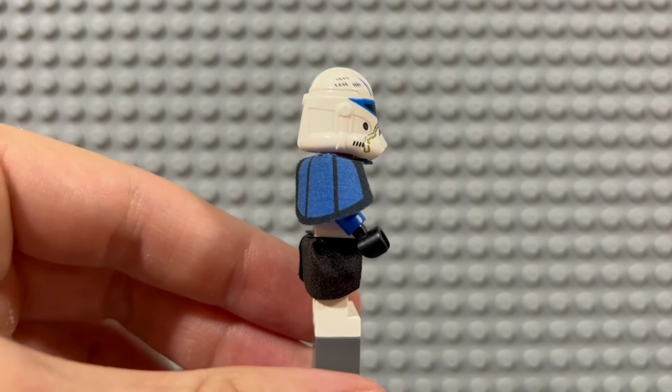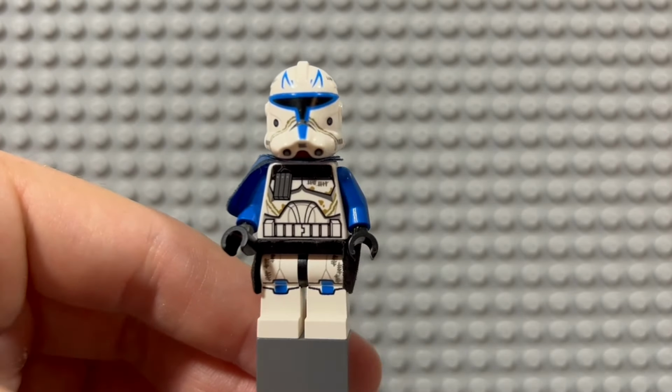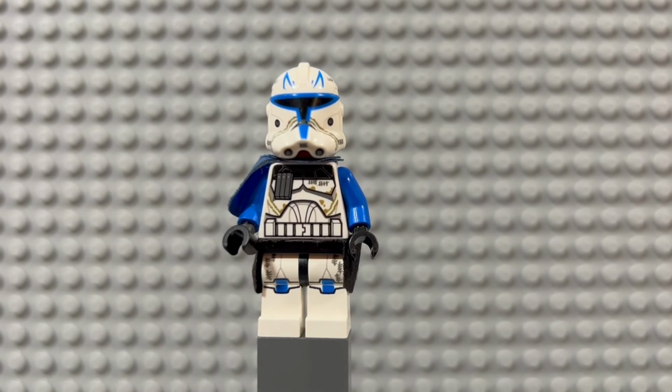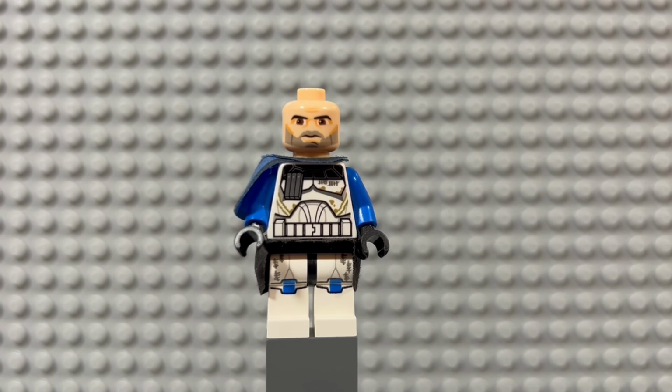He's got a cloth kama and bandolier, which is really cool now, waist cape, instead of the old plastic ones that like Phase 1 Rex had. So that is a vast improvement over the old one. And over the new one too, because they don't give us a waist cape on the new one, which is a lot of people's concern. But if we take off his head there, we still have the Rex waking up at 5 a.m. with that stubble. Not sure why he does. Rex never has stubble in the show, but it is what it is.